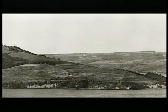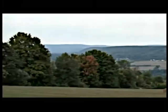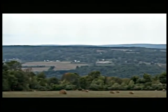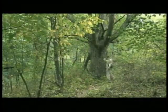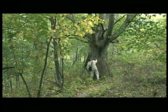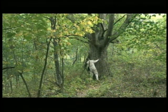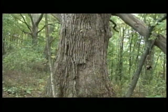A century ago, the hills near the Finger Lakes were mostly agricultural land. But with the abandonment of marginal farmland since then, forest has returned to vast areas, including much of the landscape crossed by the Finger Lakes Trail. Occasionally, a very large tree, such as this enormous white oak, appears in the forest, dwarfing small trees around it. They have been called wolf trees because they appear to dominate the forest.